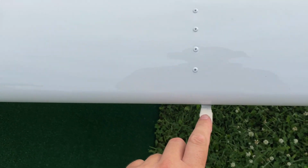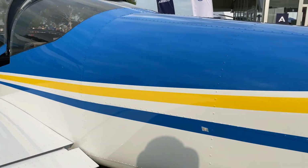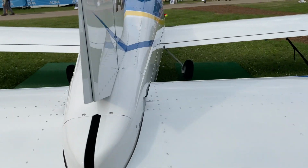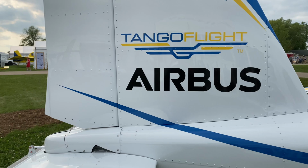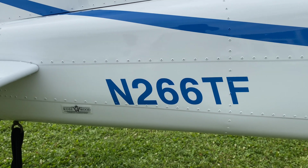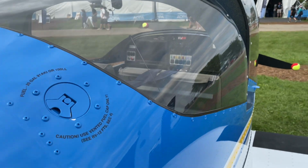Now, see here, people have gotten hurt on this, so they put some tape on that. That's very smart, putting some tape over the static port. Just make sure you remove it on the way home. No oil canning whatsoever. Looks like they've added the reinforcement plates to the spar box. Did a very good job on the build.